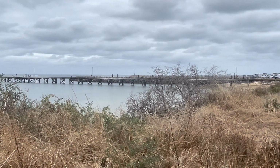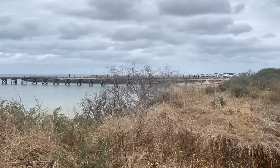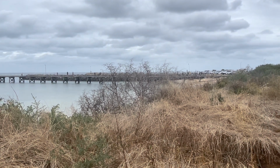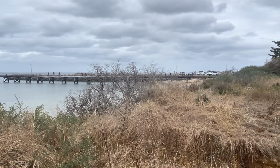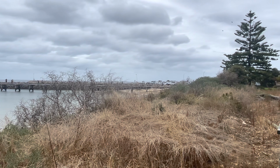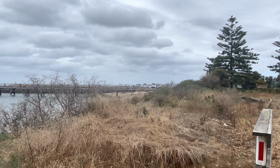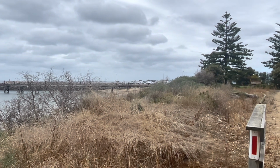I think this might be a cool little spot to have a snorkel actually, under that jetty. Just need that sun to come out. It's only 20 degrees today. I'm not sure if I feel like getting wet.